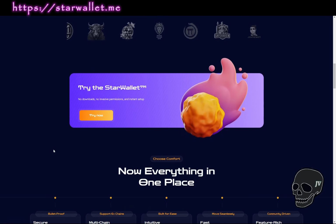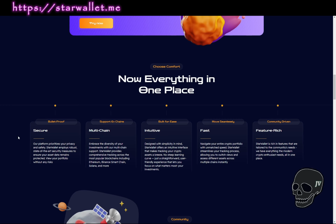Let's just scroll down and take a look. Everything now in one place, it's secure, right? So this platform prioritizes your privacy. It's read-only, you're pasting in your wallet, multi-chain support like we talked about. It's very intuitive, which you're gonna see. It is fast and then feature rich, right? They've added some key features that you want in a portfolio and you'll see that when we jump in to the bot.